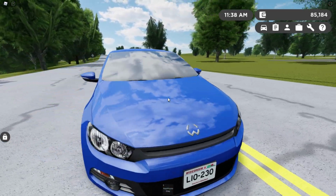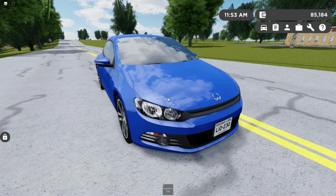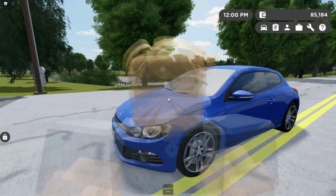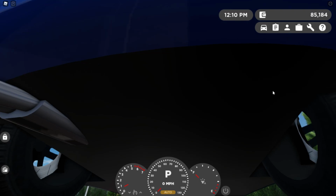So the next car on the list is the 2013 Volkswagen Scirocco. The reason this wasn't sold in the US was that the vice president of VW America thought that selling this car in the US would make Golf GTI sales go down a lot. So yeah, that's why it wasn't sold in the US. It's honestly a shame because this car is so sick. But yeah, here's the startup.